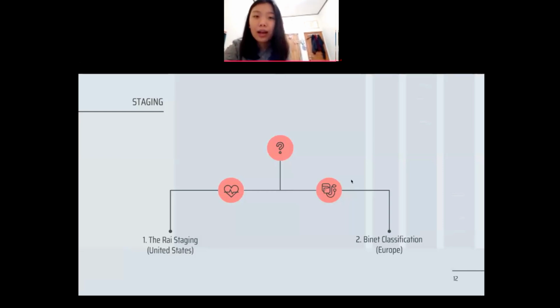Hello, my name is Chris Julia, with the student number 118. There are two staging systems that divide CLL patients into three prognostic groups. The two staging systems are first the Rai staging and second the Binet classification.